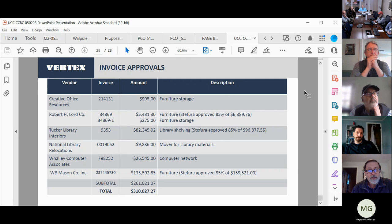National Library Relocations, invoice 0019052 for $9,836. That was the mover for the library materials. COA had their own mover, which we don't have the invoice for yet. Wally Computer Associates, invoice F98252 for $26,545. That's for computer network materials and labor.